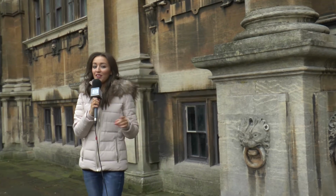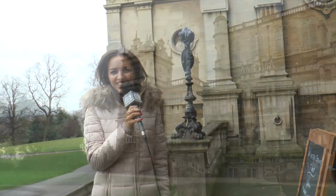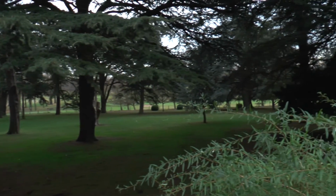Today we're at Wollaton Hall, which is just a 5-minute journey from the university itself. Does it look familiar to you? That's because it was used in the Batman films as Wayne Manor, Batman's humble abode. Isn't that just great? Wollaton Hall is a spectacular Elizabethan mansion nestled in a beautiful deer park of 500 acres.